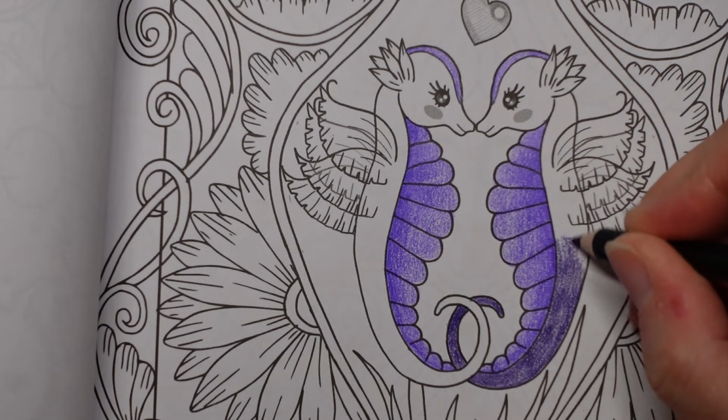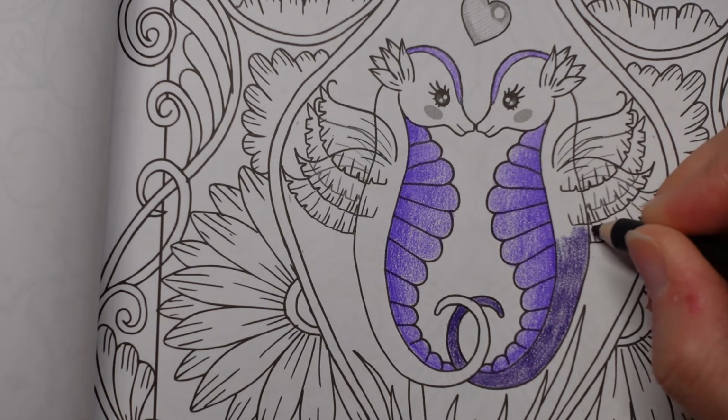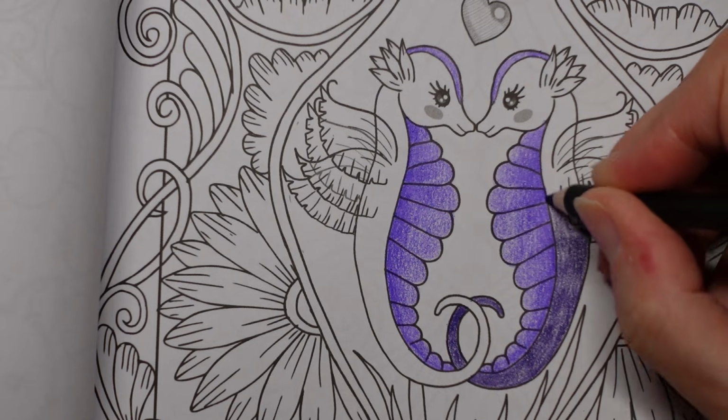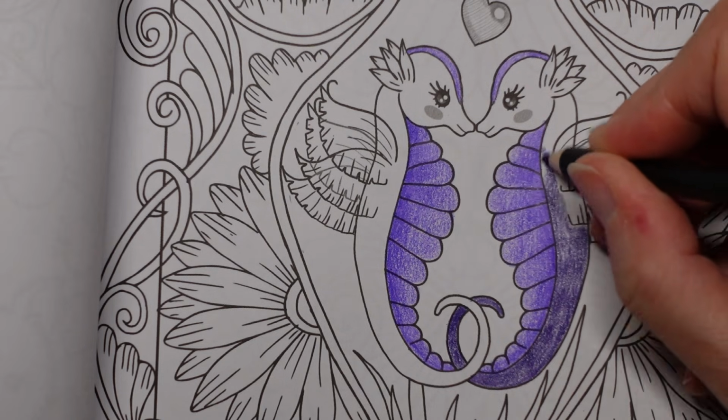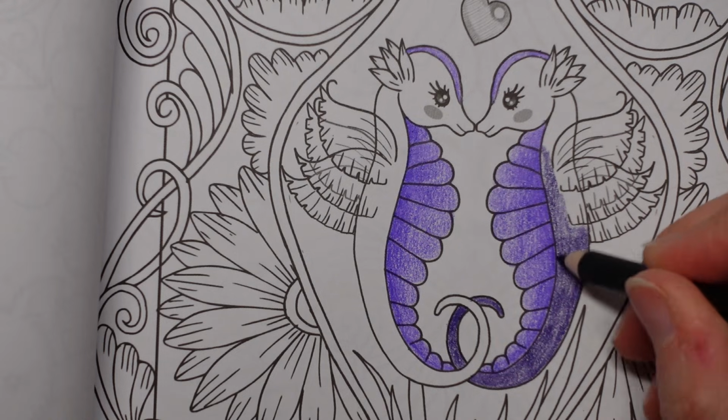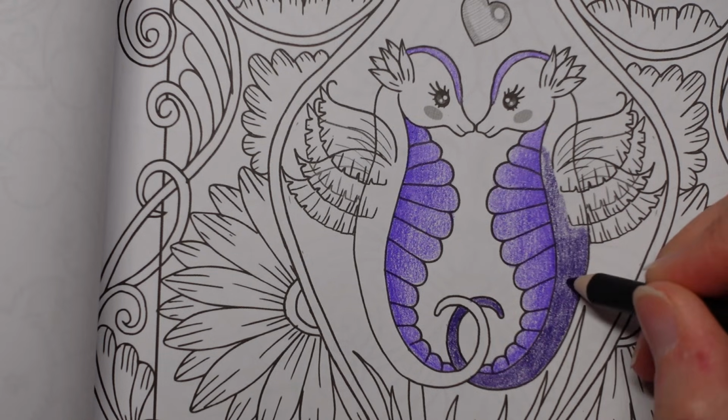Now, when we get near the wings, we need to slightly change up what we're doing. So I'm going to colour around them at the moment, like this. I'm guessing they might just finish like there, and there. So I'm just trying to get this colouring as even as I can. Now you can blend it.